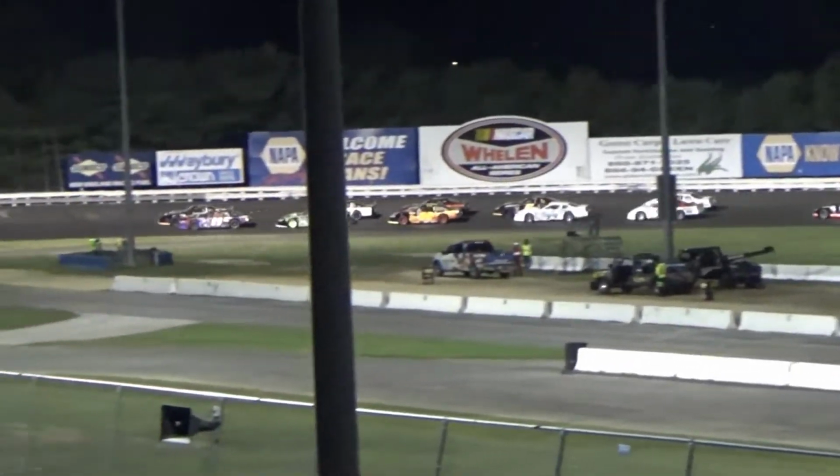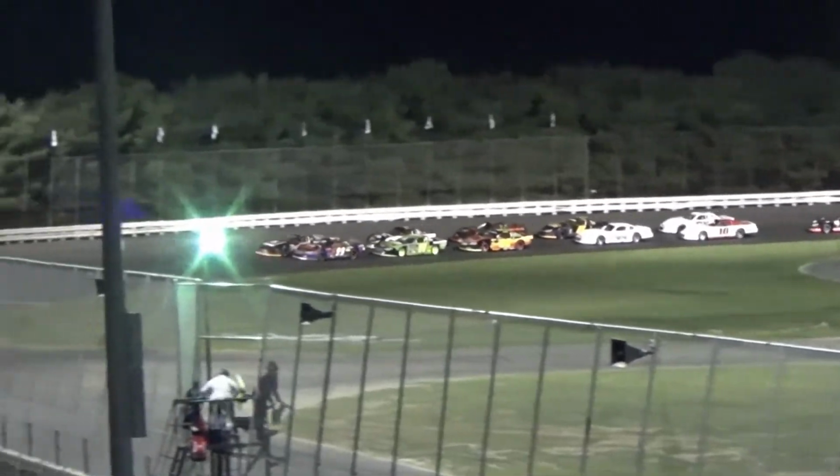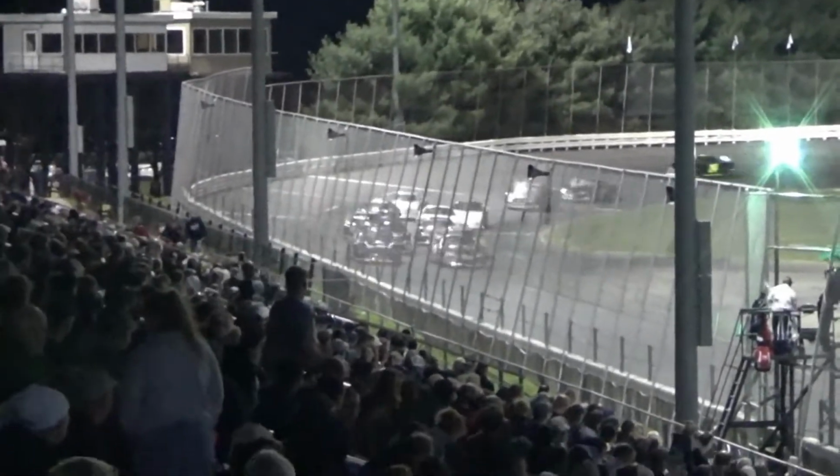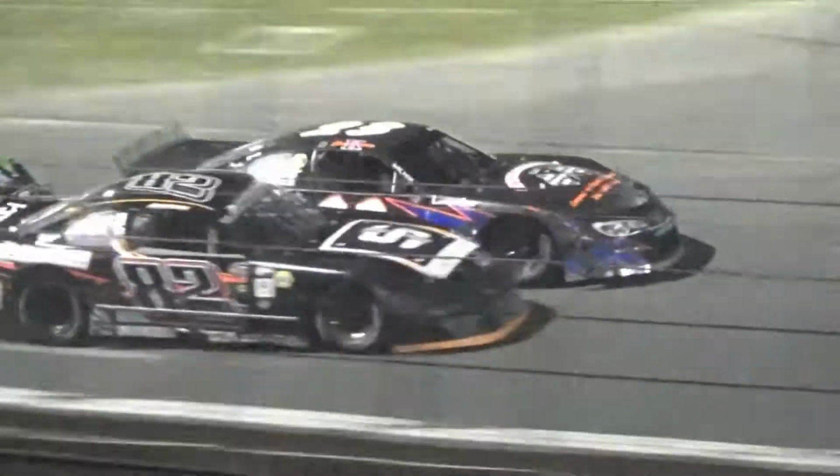Get ready, it's showtime off turn number four. Lights are off for the safety vehicle at the point. Staring them down, Chris Gambacorta. Double greens are flying in the air. And Gambacorta and Paul Aru. Trouble now, Aru's car. Heavy on the brakes, three wide.